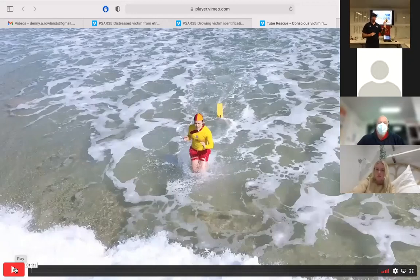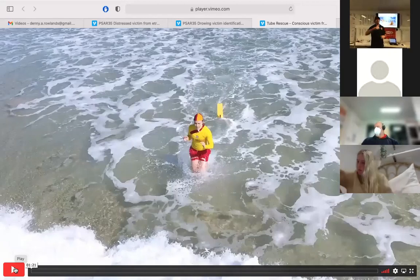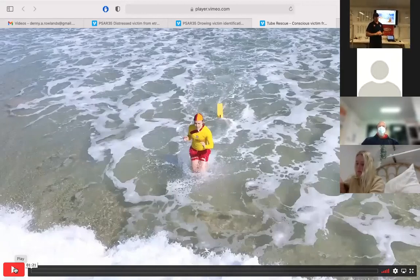So what we're going to do on our first wet session is stop short of the patient and slide the tube to them in the water. You don't throw it. We'll explain why on Saturday. And then once you get them hooked up and swim them ashore, they're your concern until they're safely back on the sand. And you've got to look after them. Remember, it's your job to look after the patient until they are safe again and they're removed from danger.